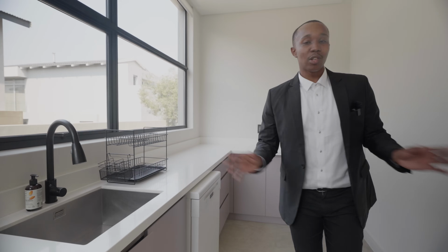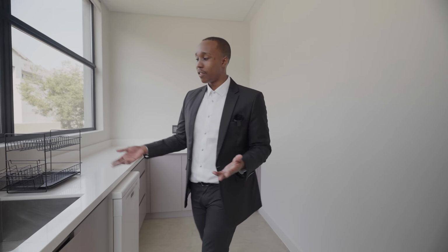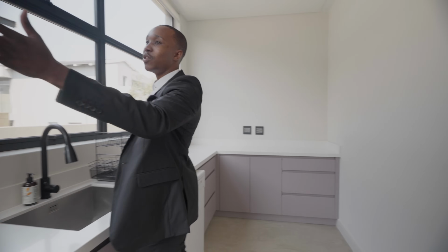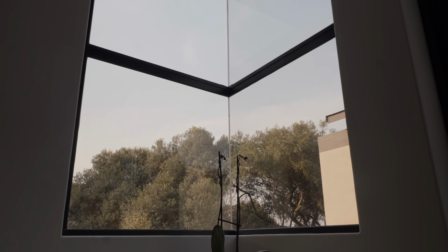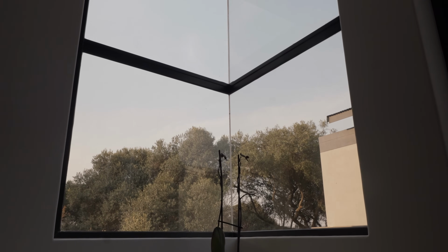There's no space on this lower level that feels dark or dull or anything like that. As well, if you're washing the dishes, you can look into the Bushveld on this side, the green belt, and it's just a lovely space.